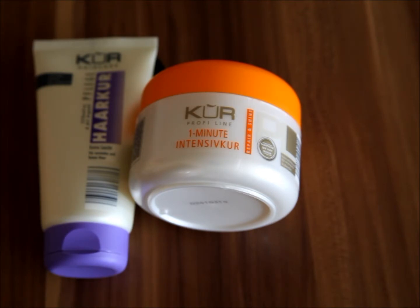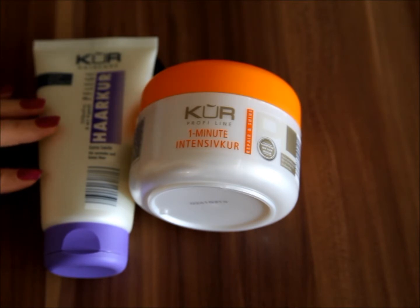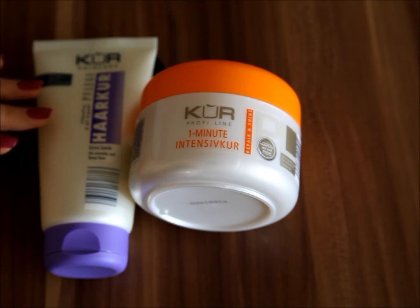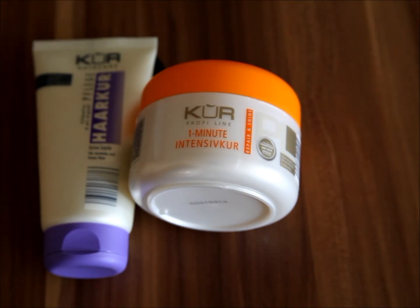But I was nicely surprised to see that argan oil, or rather its scientific name, I think it's Argania spinosa or something like that, comes in about halfway down in the ingredient list. So that is something that does speak for this product, and I just thought I would mention that. And what this mask claims to achieve is a healthy aspect and shine and silkiness in your hair.